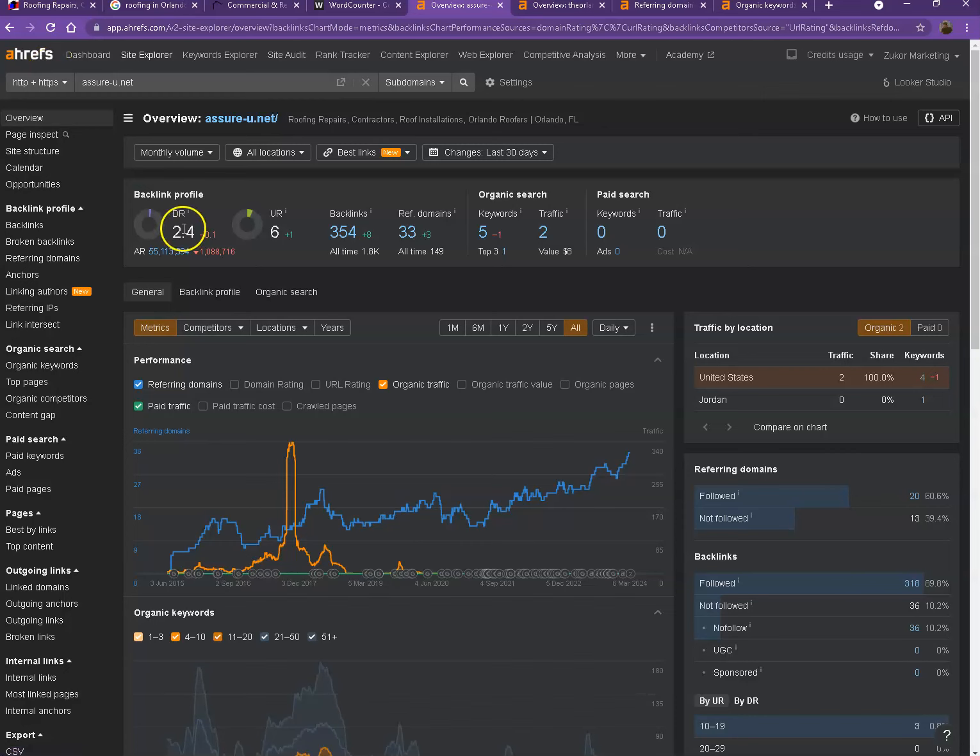So let's start off with DR. This is the level of trust that Google has in your website, and UR is the strength of your website. Backlinks, on the other hand, are other websites that refer to your website. So they're like shoutouts from different directories like Yellow Pages, Yelp, and alike.